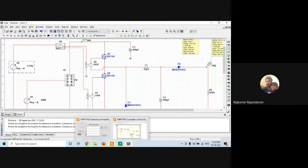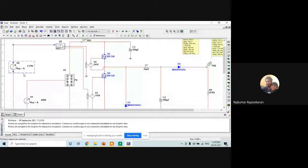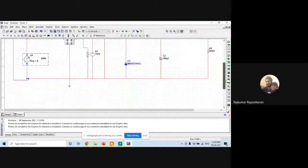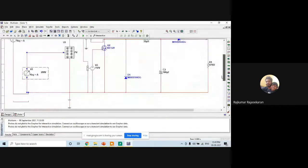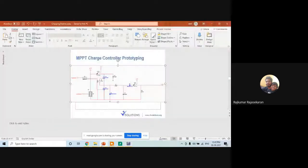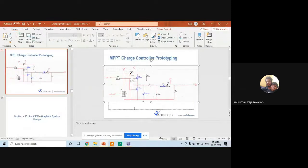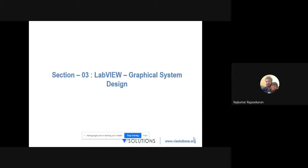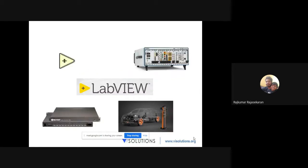So these inputs, the duty cycle or irradiance, will no longer be controlled in Multisim. Rather, LabVIEW will send these commands to Multisim, and Multisim will respond and the data will be sent back to LabVIEW. But now the question will be, what exactly is this LabVIEW? To answer that, LabVIEW is a system design and development platform.